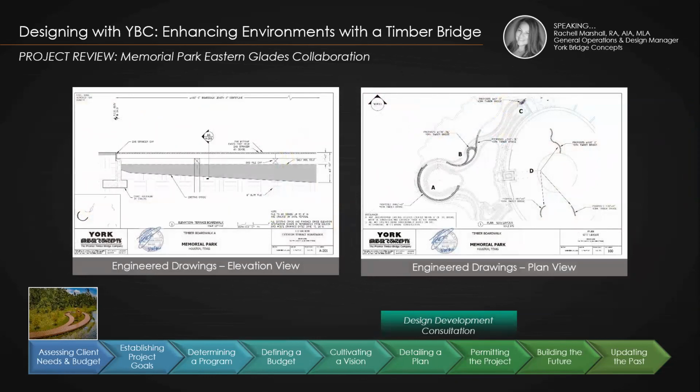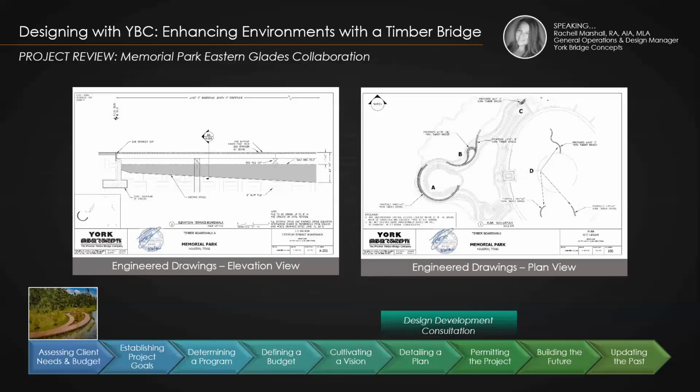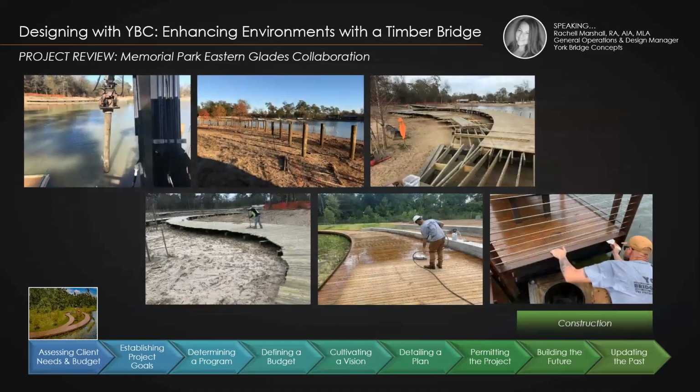So for complex and large projects, the design development is extensive, and we are detailing everything. And when I say everything, I mean everything, down to the ripper patterns and screw layouts. Our bridges are in the best hands of our expert craftsmen, but our designers do everything they can to think of every little detail, so that when the field crew is out there building that bridge, they do not need to improvise. There should be details for everything, and the field crew can stay focused on remaining on task and on schedule.